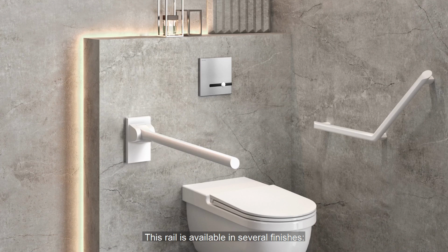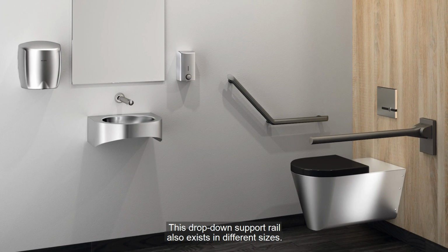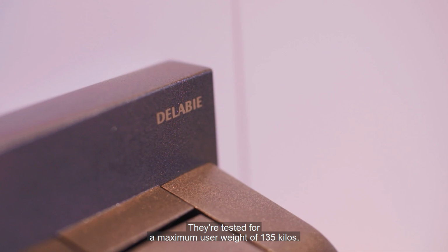This rail is available in several finishes, matte white or metallized anthracite. This drop-down support rail also exists in different sizes. They're tested for a maximum user weight of 135 kilos.